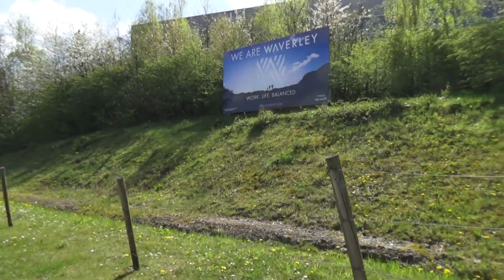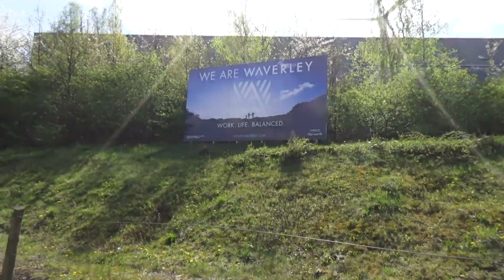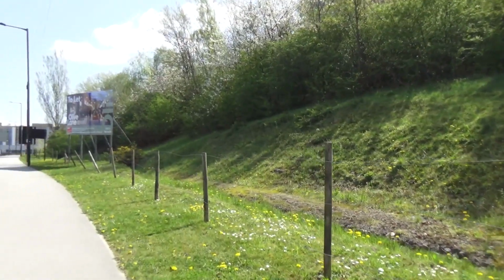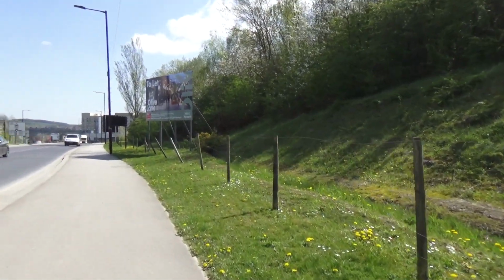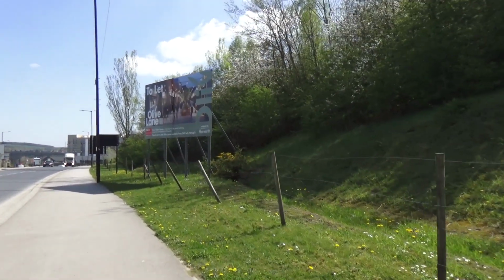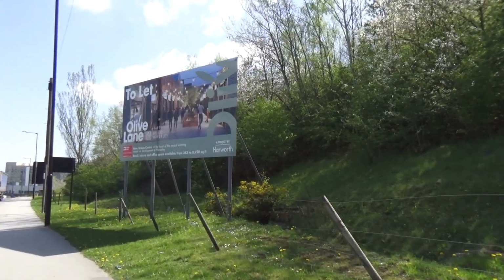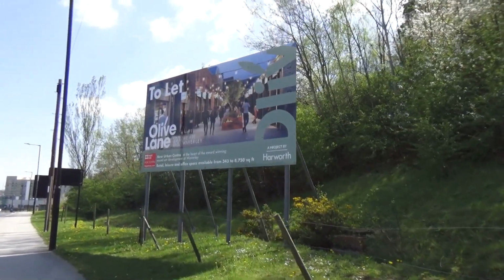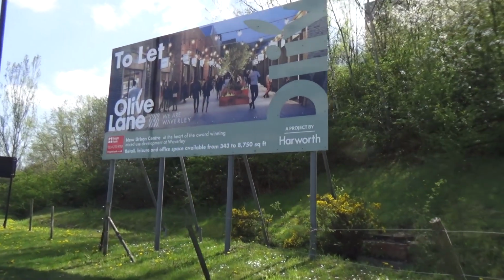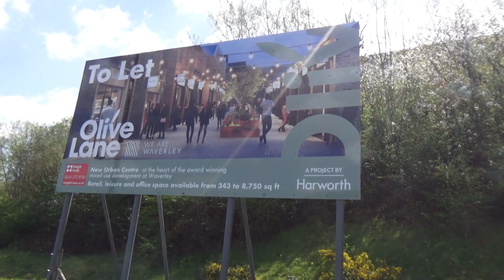Then you've got work-life balance, but as long as you're driving your car to the supermarket, I can't see many corner shops here, and the only businesses I've seen are businesses that people probably register from home. And this is supposed to be their new town centre.